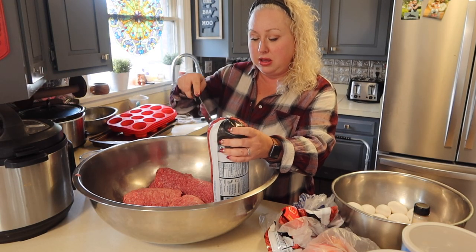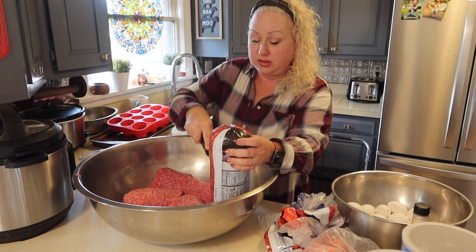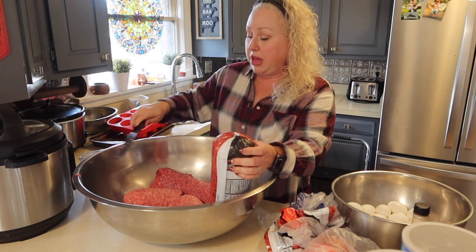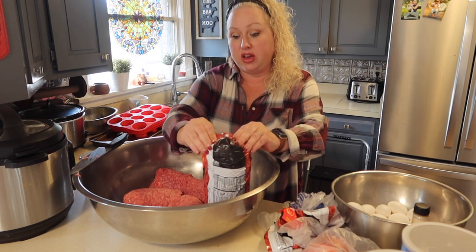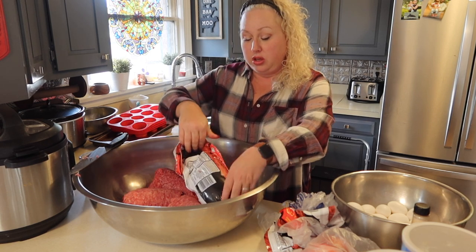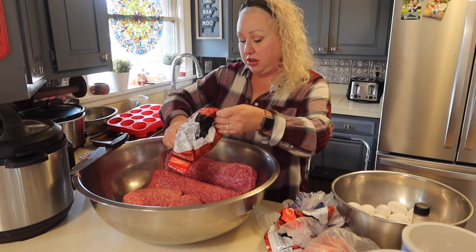Alrighty, so I am cutting open this ground beef. Now, the recipe calls for about 18 pounds of ground beef, and I have 4 5-pound rolls, so we will be doing 20 pounds of mini meatloaves.